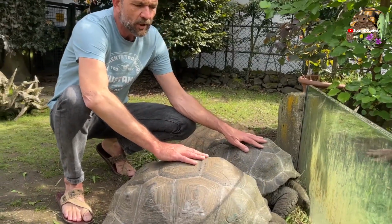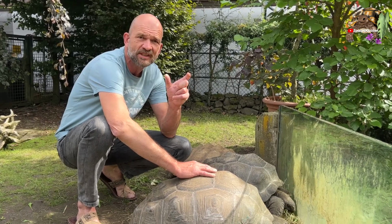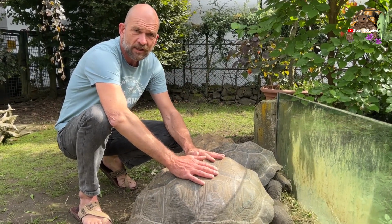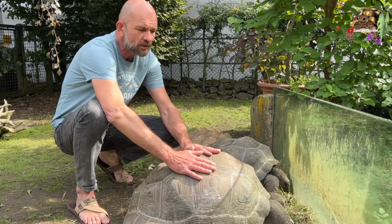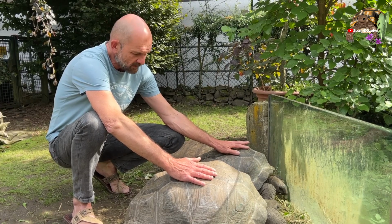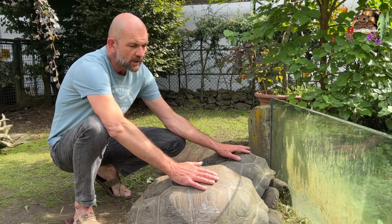These both are ALDABRA turtles. I got them 15 years ago. I got them at a weight of only 146 grams. And now this one has risen to nearly 50 kilos. That is a female. Usually the males are bigger, but in this type the male one is smaller. I had good luck to have a couple, and the male is around 25 kilos.